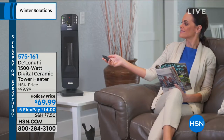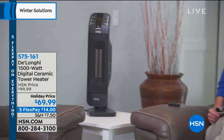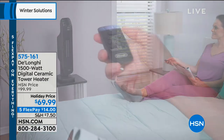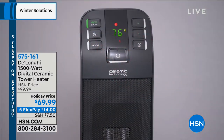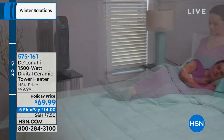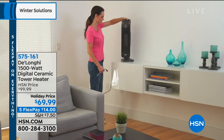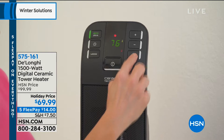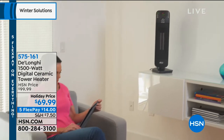Thank you. Okay. So coming up here, we have the DeLonghi 1500 digital ceramic tower heater. And are we walking? We're walking and talking. Okay, this is a great heater. This is not like your mini heater. This is a nice heater that actually heats a full-size room, so you can use your electricity less. So if you're trying to save on your electricity bill, this is the way to go. It's $69.99, it's $30 off, and it's $14 to get home.